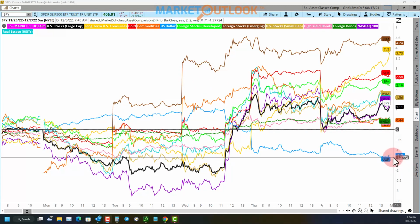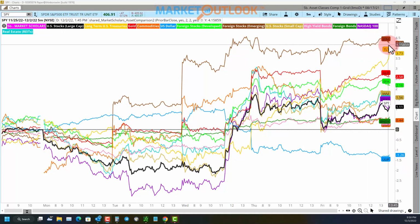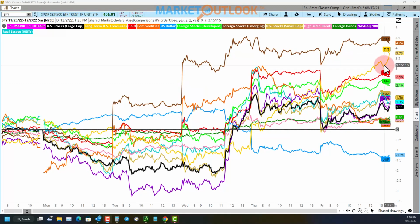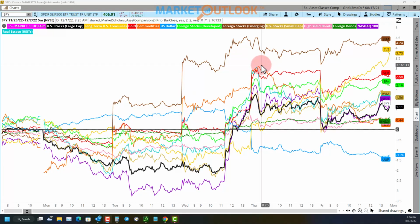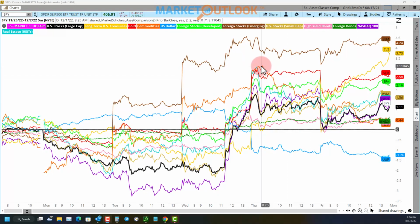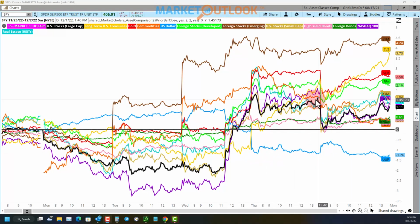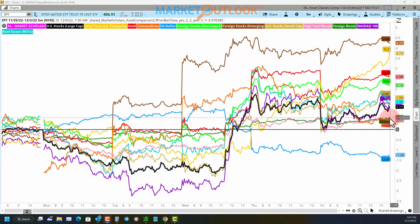But you can see the biggest loser by far this week has been the US dollar, and look at what's been the biggest beneficiaries: emerging markets, gold, international developed markets as well. These are big beneficiaries of a weakness in the dollar. Commodities actually did really well until the last 2 days. Right? They started off really strong, again a beneficiary of the weakness in the dollar. But then commodities fell throughout the last 2 days and ended up down.